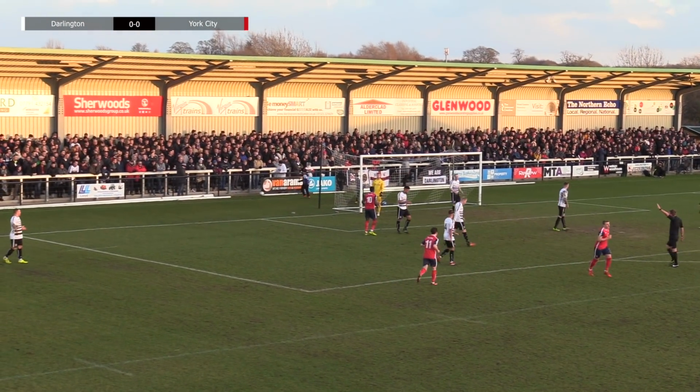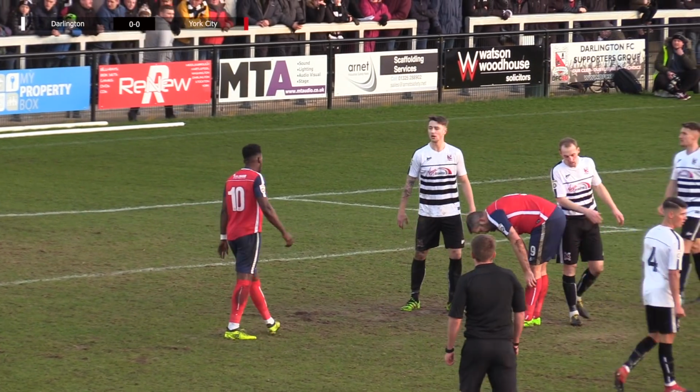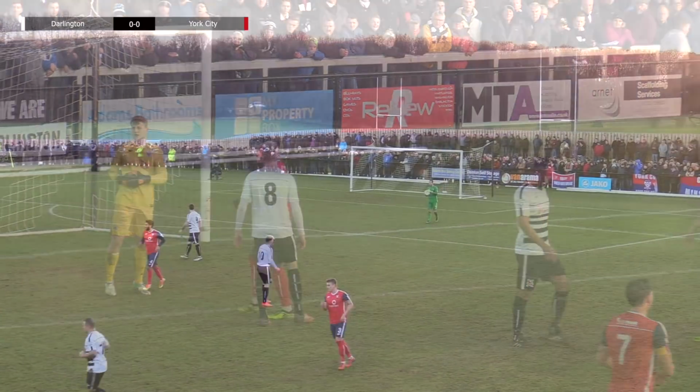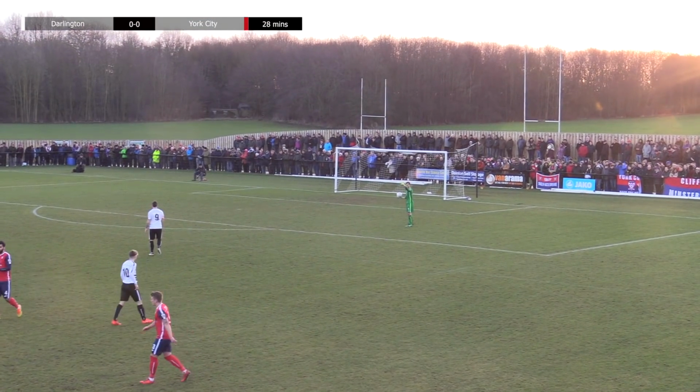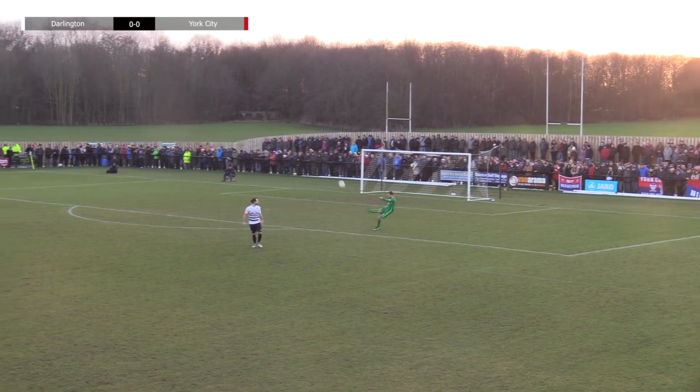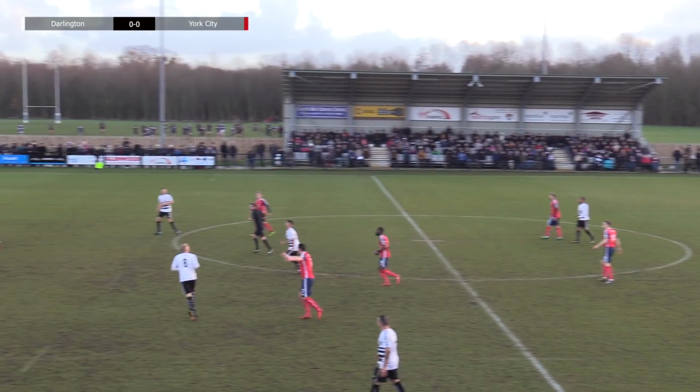It's deflected. It's just wide. It's going to be a corner for York. It's Dom Collins. It comes off. Yeah, I think we're sort of seeing Dyche as being the guy who does all of the back to goal work and then tries to play Saunders in, if anything, if Dyche isn't going to get the chance himself.